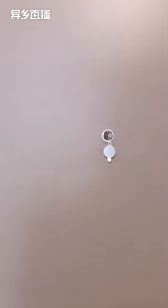So that's your intercom. If somebody knocks at your door, you do have a peephole, so you can look through there to see who is at the door. There we go, so you can see that.